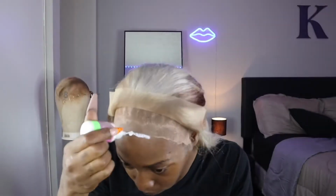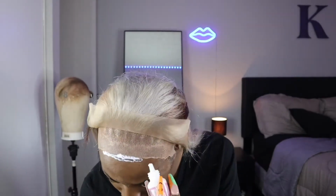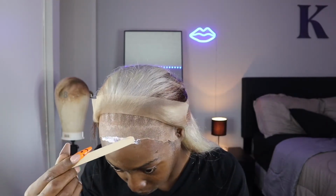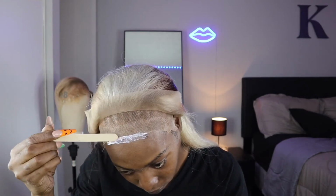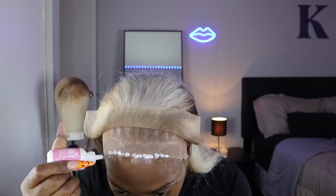Now it's time to start with the bold hold and go ahead and apply my lace and lay her. I'm going to do two layers of this because I don't plan on having this wig on for that long, a week maybe at the most, but I want to secure the wig for as long as I can because I sleep well and I tend to sweat, so two layers I feel is enough for me.